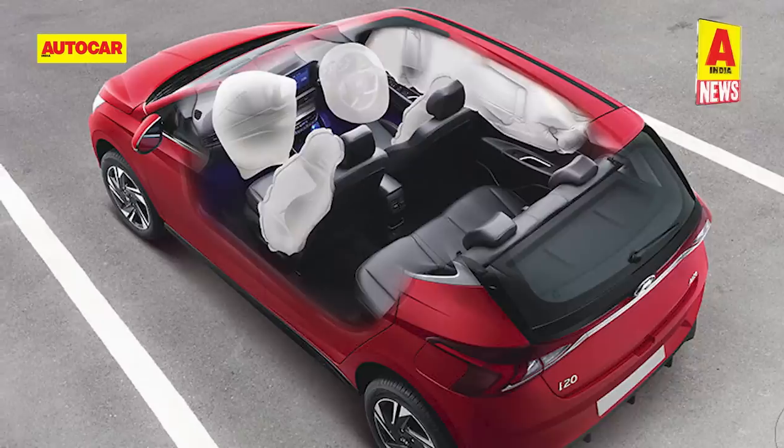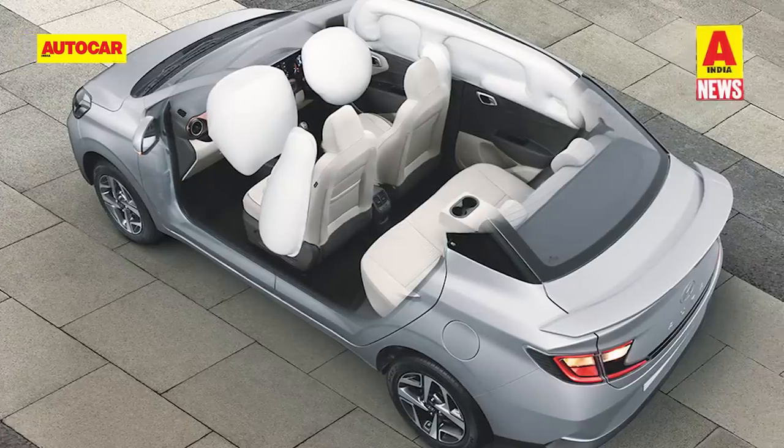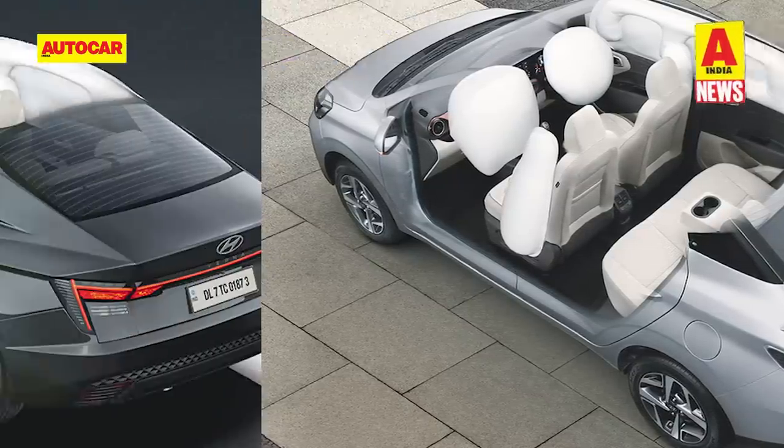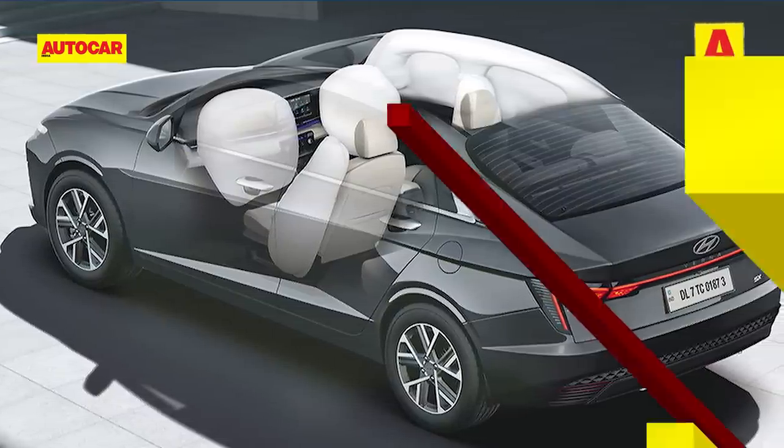Over the week, Hyundai also announced standardizing 3-point seatbelts for all seats and 4 airbags across its model lineup. Volume models like the i20, Creta, Venue, Grand i10 Nios and the Aura have been updated over the past few months with added safety features, with the all-new Verna offered with 6 airbags as standard from launch itself.